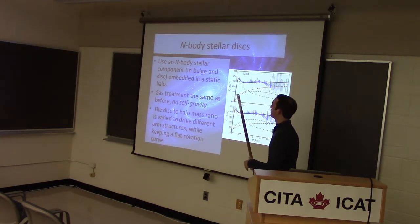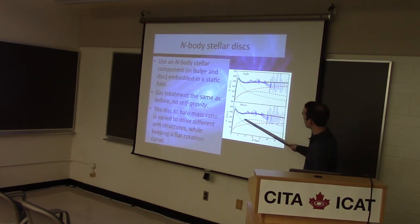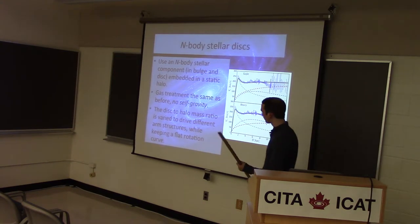But to do so, we effectively put a disk in the center with a varying mass. So each time we wanted to reproduce the rotation curve of the Milky Way, like you see here. But we slightly varied the disk and the halo contribution. So in this example here, you have a heavy disk. The disk is indicated by the blue line. And a moderate halo. And in this one here, you have a very light disk and a heavier halo.